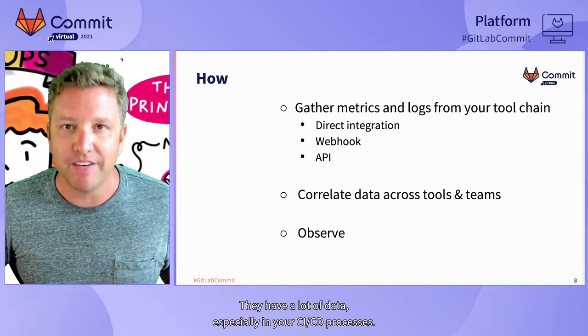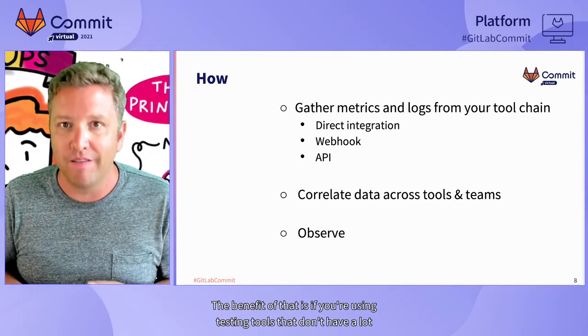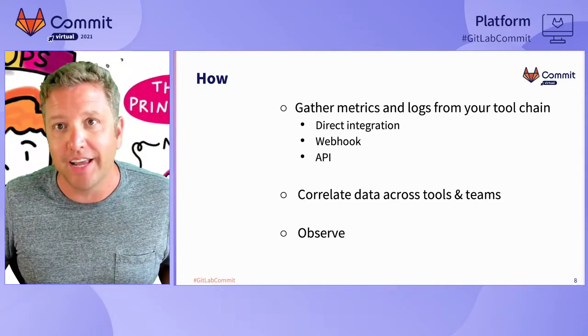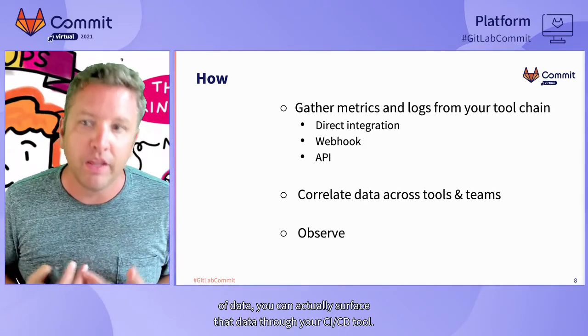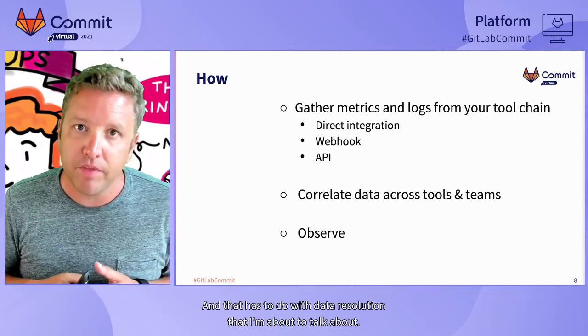The benefit of logs and APIs is they're very verbose. They have a lot of data, especially in your CI/CD processes. The benefit of that is if you're using testing tools that don't have a lot of data, you can actually surface that data through your CI/CD tool. And that has to do with data resolution that I'm about to talk about.